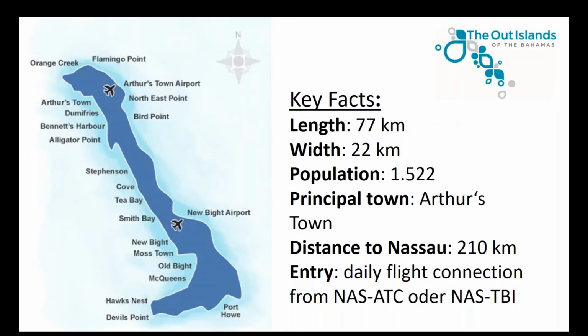Cat Island is located about 210 kilometers southeast of Nassau. The elongated island of Cat Island is over 80 kilometers long and 22 kilometers wide and has the shape of a boot. It's like Italy, for example. The main town is Arthurstown, and you can characterize this island as a raw and uncut diamond.